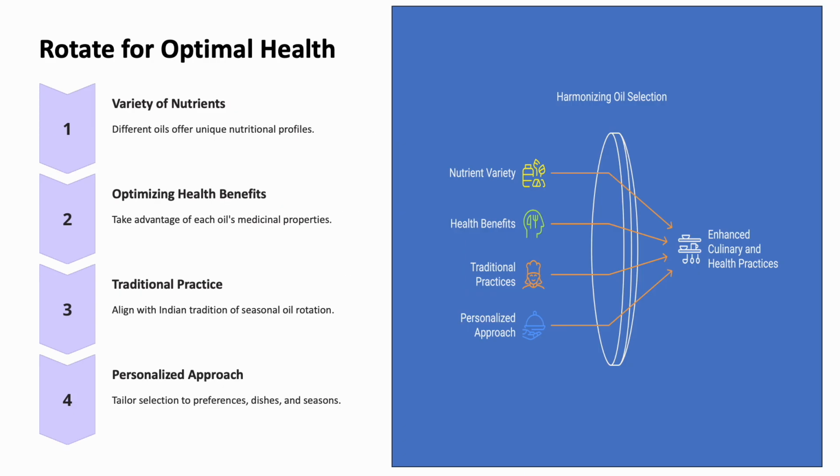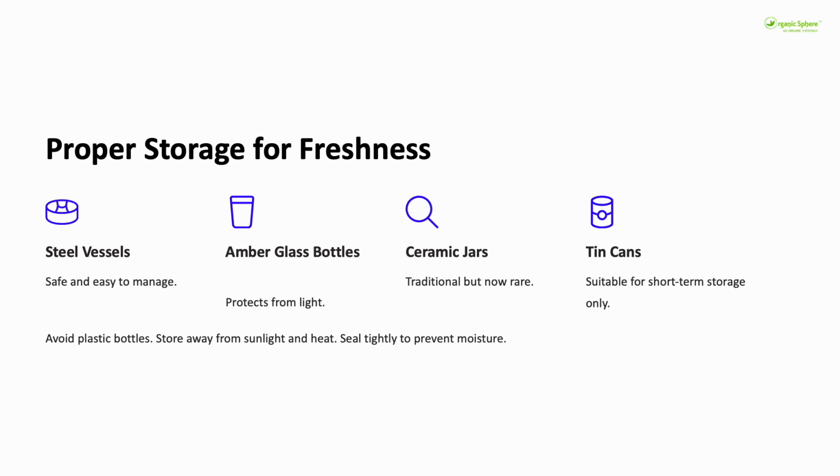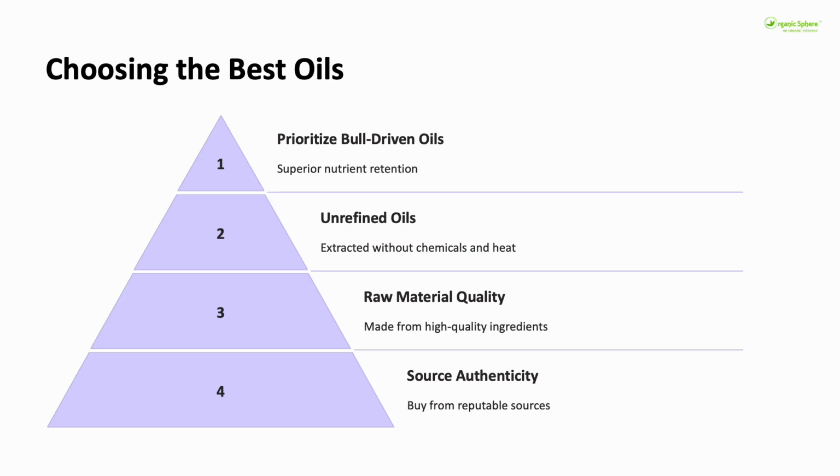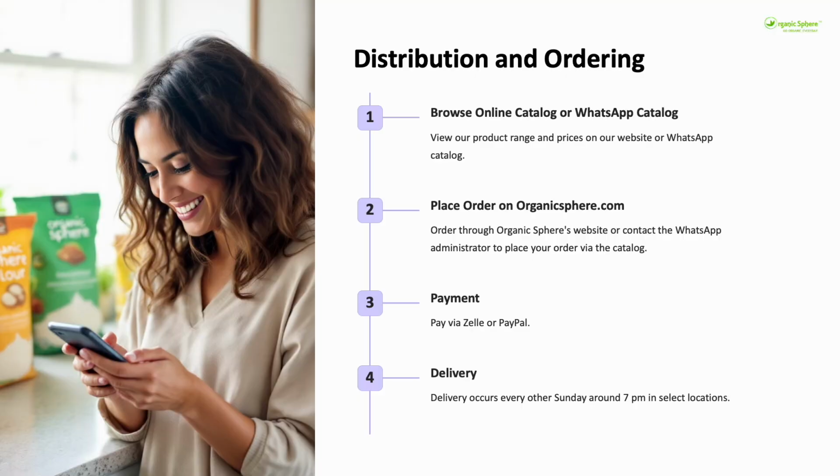Okay, I'm sold. I'm ready to dive into the world of bull-driven oils, but before I go on an oil buying spree, I need to know how to store these precious liquids. What's the best way to keep them fresh and flavorful? Storage is key. First rule, ditch the plastic. Really? Why is that? Plastic can actually react with the oil and mess with the quality. Stick to steel, amber-colored glass bottles, or even ceramic jars.